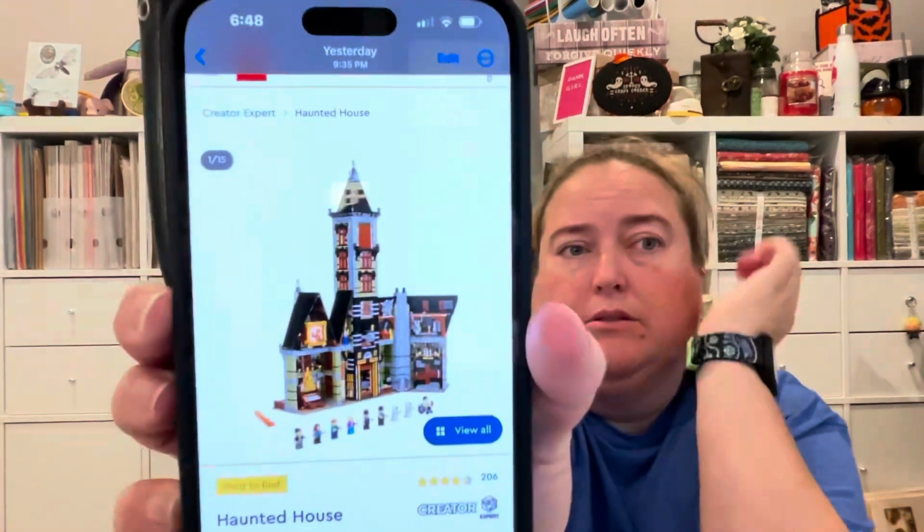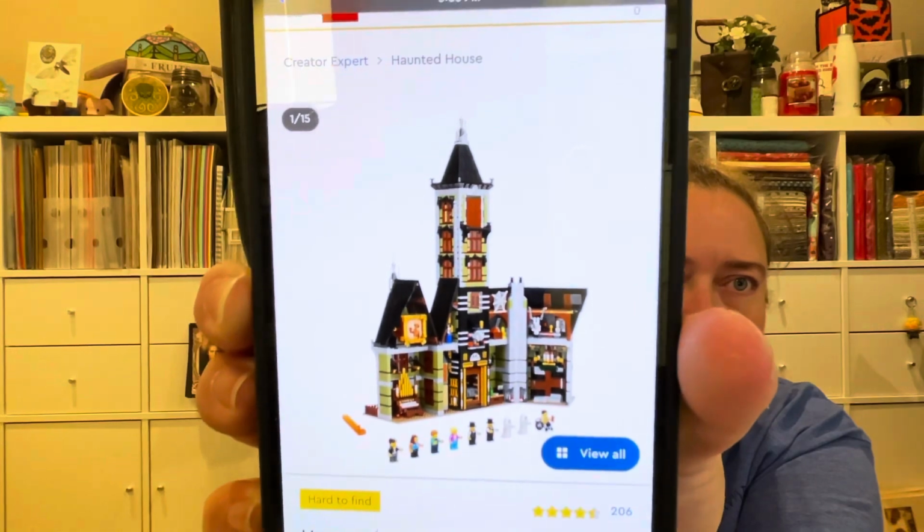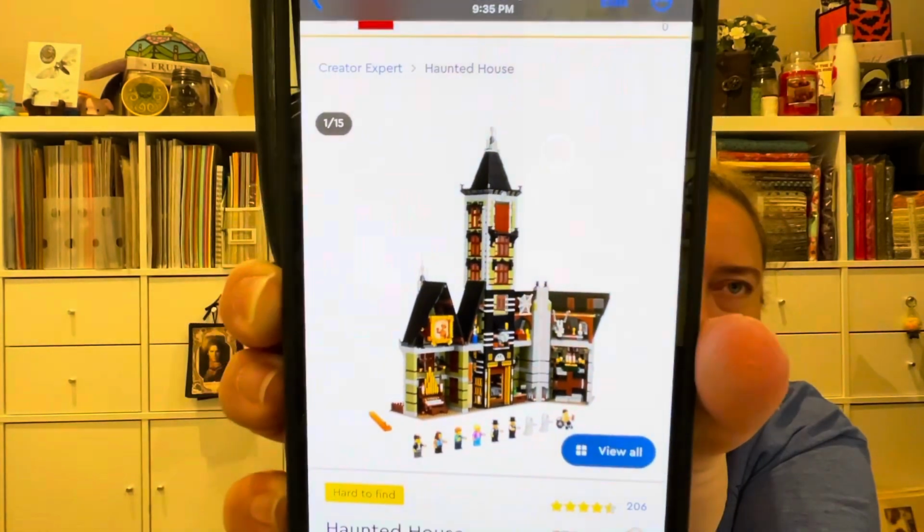I'll be honest with you, I love Legos. Just trying to find a picture of it. But I don't think it's worth $300. That's it when I'm done. All the little people. But yeah, I'm super excited. I've wanted to start. I even asked Chaz, do you want to do a Lego project with me? And he's like, no, I don't. So I'm like, okay, thanks.